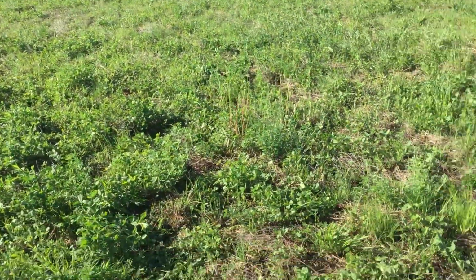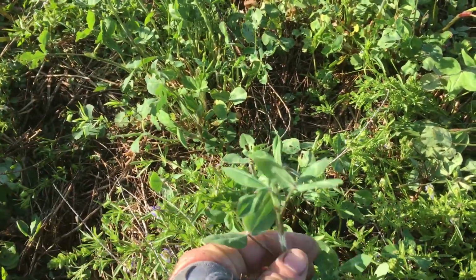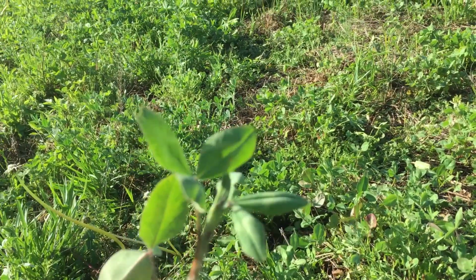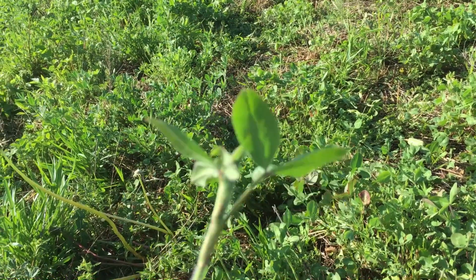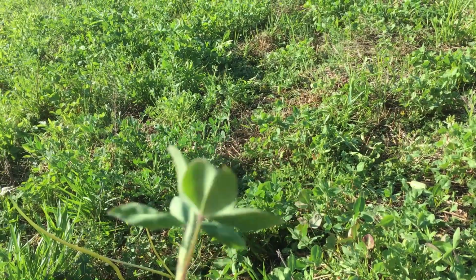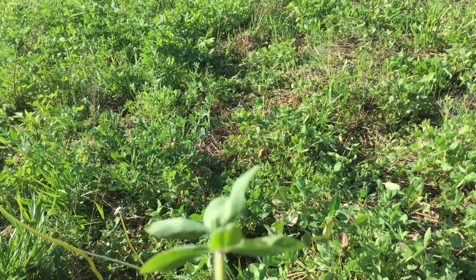But looking down here on the ground, what I did with this CRP field was I disked it very aggressively a number of years ago. We were not going to farm this ground, it's pretty poor ground. But I disked the native grass. It was predominantly Big Bluestem and Indiangrass. Those two species dominate here in the northeast part of the state. You could find sideoats, but it wasn't very prevalent.